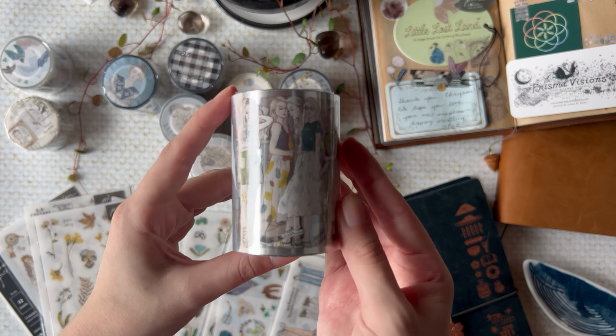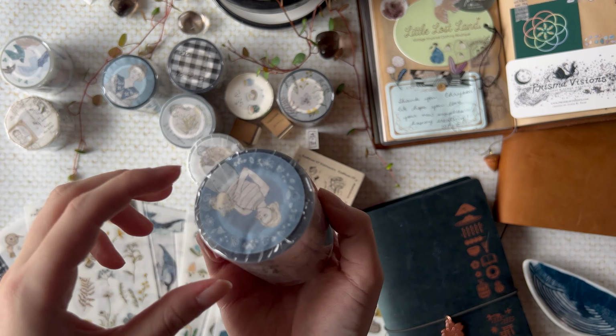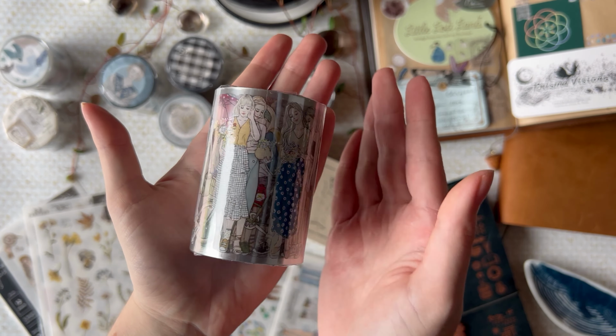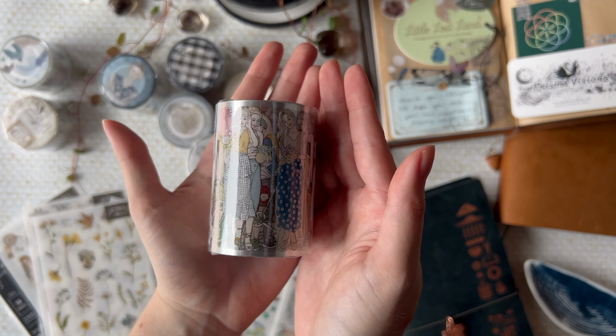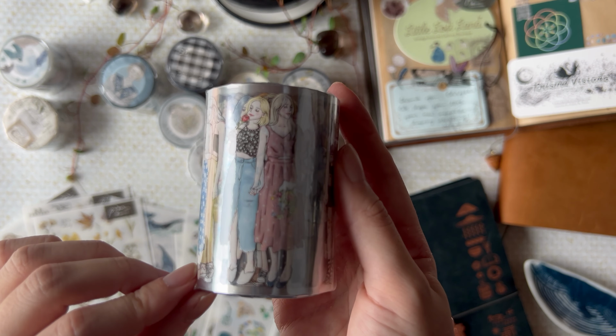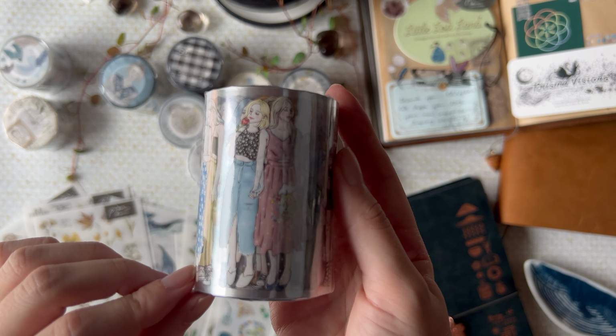This is a little bit of an older design, called Pattern 2. And by older, I just mean it was released earlier. They're not that old. She does discontinue her designs, and I think these were designs that were discontinued in the past, and she brought them back into this roll. It's sort of a full figure tape. These are fun because they're a little bit more spring and summer. Really, really cute. And this one as well is another popular one, released a bit earlier, called She.